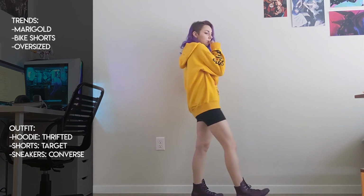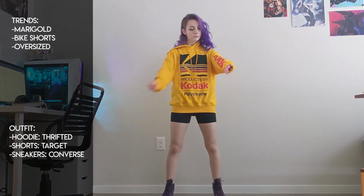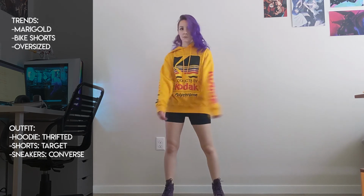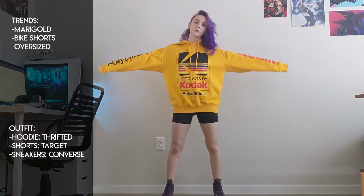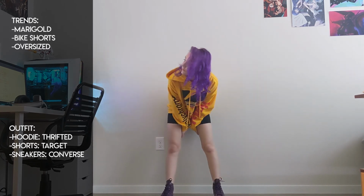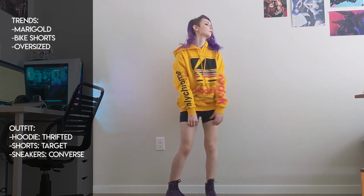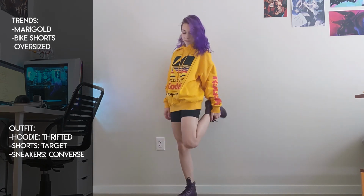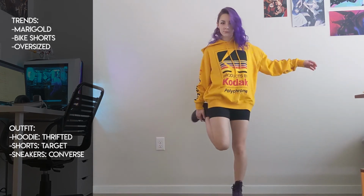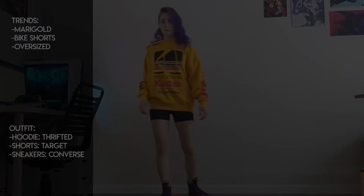And I paired these with a pair of simple black biker shorts because I know that was a big trend this summer, and it's not something I usually wear, but I thought layered under the sweatshirt it would be a really cute silhouette. I threw on my plum colored high tops. You probably can't really see it from here, but I do have a purple stripe in that sweatshirt, so I thought that would tie together pretty well, and that would also help add a little more color to the outfit. Plus, I could probably wear purple shoes with anything because it'll just tie in with my hair.